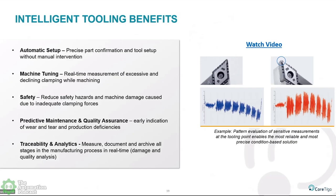Predictive maintenance. You can see here on the image on the right-hand side an example: by analyzing the patterns at the tooling point, I can now know when the tool itself is degrading. Based on that, you have predictive maintenance and, of course, better quality and also traceability and analytics. Again, a very unique solution, the only one of its kind, which is already being sold to machine builders.